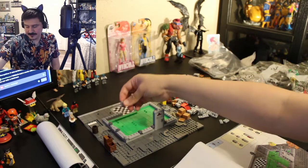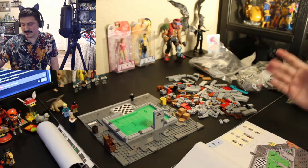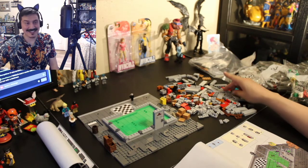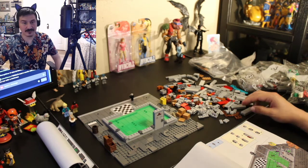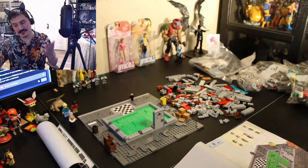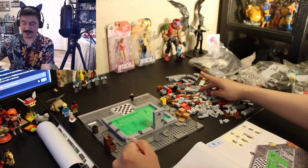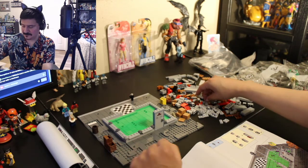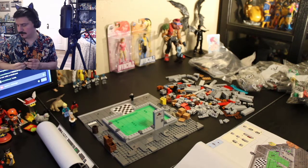I think the next Ninjago sets that are coming out also look pretty cool. I just feel like Lego's been making a lot of nice stuff lately, which is great. It's a good thing, but it's also challenging financially. It's a significant financial burden, as many things I enjoy happen to be.